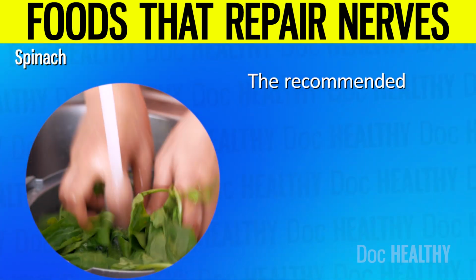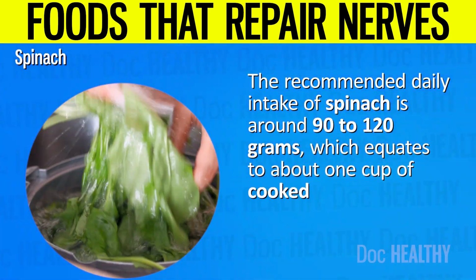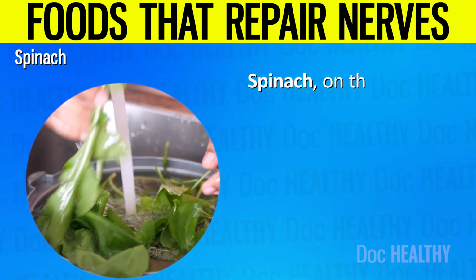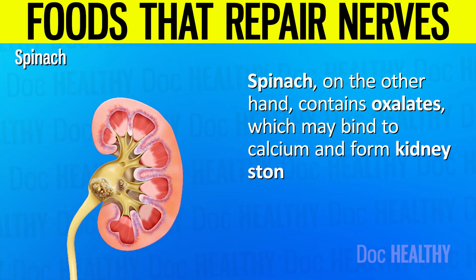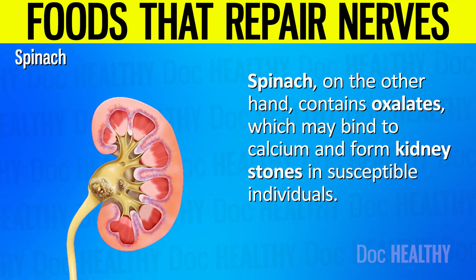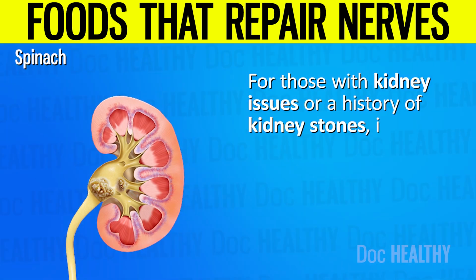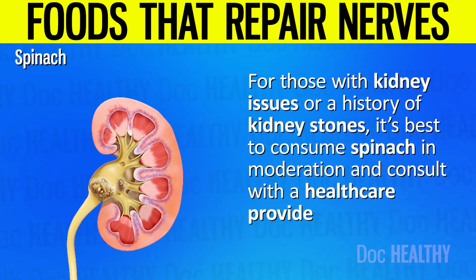The recommended daily intake of spinach is around 90 to 120 grams, which equates to about 1 cup of cooked spinach or 2 cups of fresh spinach. Spinach, on the other hand, contains oxalates, which may bind to calcium and form kidney stones in susceptible individuals. For those with kidney issues or a history of kidney stones, it's best to consume spinach in moderation and consult with a healthcare provider.